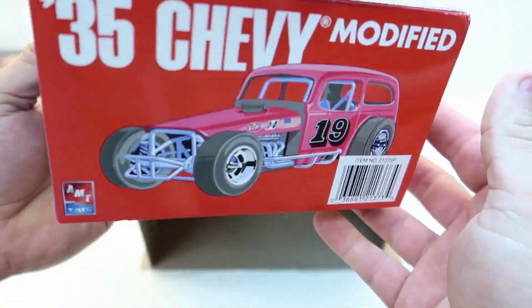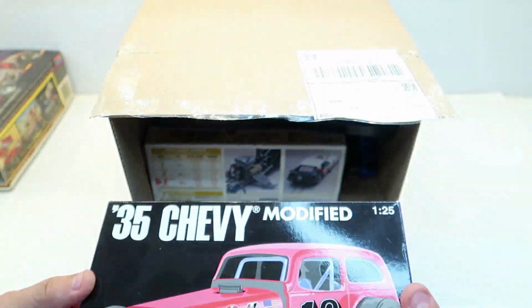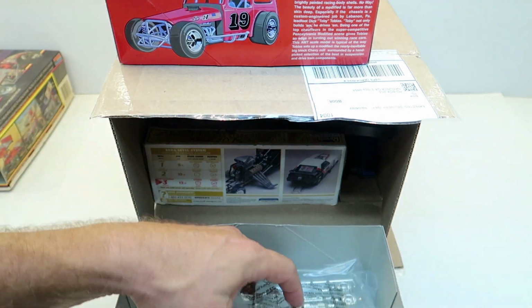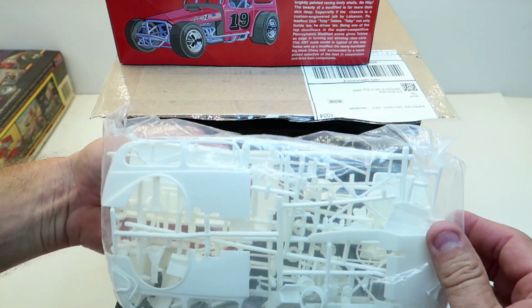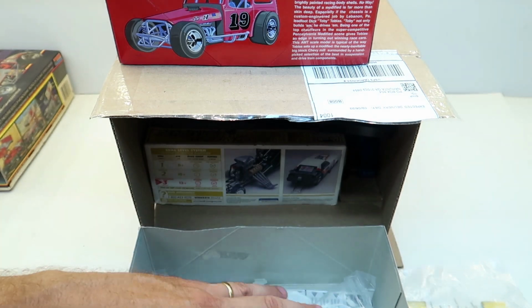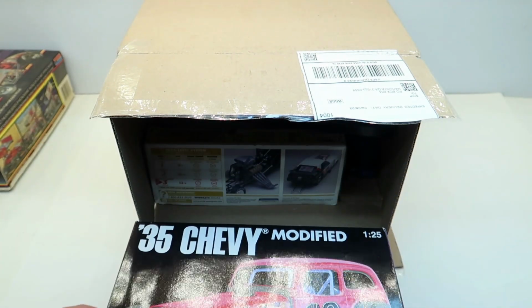RC2. So this is 2004. RC2 was, I believe, a Chinese company that owned AMT. Thank you. That is cool. Let me look at that real fast. I don't have a modified model kit. It's a bunch of roll bars, side panels of the car. That's cool. I'm gonna have to build this. Surely gonna have to build that. That's cool. Thank you, Paul.